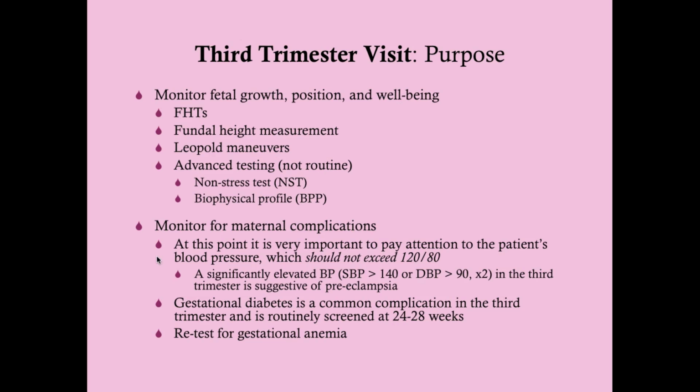Now, if it's significantly elevated, and here we're talking about systolic pressure over 140 or diastolic pressure over 90, this is suggestive of preeclampsia. And we would really need to get this twice over a course of greater than 4 hours in order to really point towards preeclampsia. But if the blood pressure is elevated, that is highly suggestive of preeclampsia. And this is one of the more common complications of pregnancy after 20 weeks.